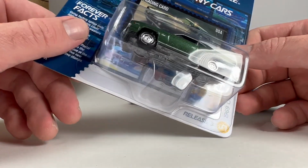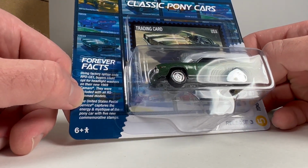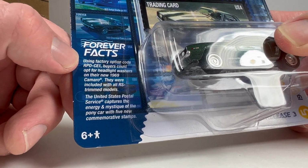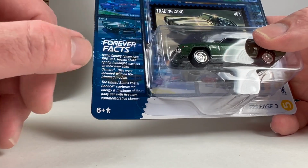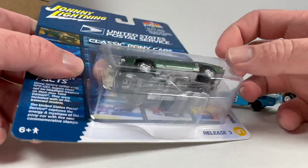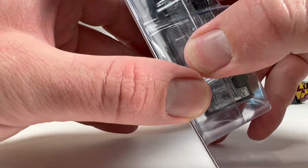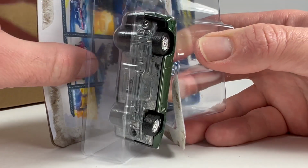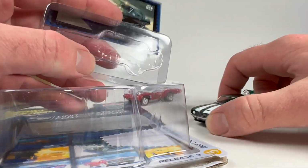And the whole deal with the Postal Service things, these are cars that apparently appeared, I believe, on stamps, right? We got some forever facts, you know, the forever stamps. Again, with the clever wording of stuff here. Johnny Lightning's fantastic at that. Round 2 per se. That's the thing. These designers, the people that put these series together just have to have a blast putting stuff together when it comes to Johnny Lightning. It's not so sterile.